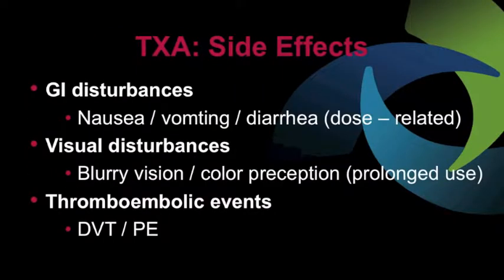Some of the side effects, GI disturbances, typically these are dose related. You can see nausea, vomiting, diarrhea. Other visual disturbances, blurry vision, color perception, especially in prolonged use. And you see this more in the patients that are taking it in the tablet form over a long period of time. Typically in the IV boluses and stuff in the trauma world that we're seeing, it's a lot less pronounced. Thrombotic events are definitely a potential side effect, PE, DVT, and we'll talk about that in the literature.